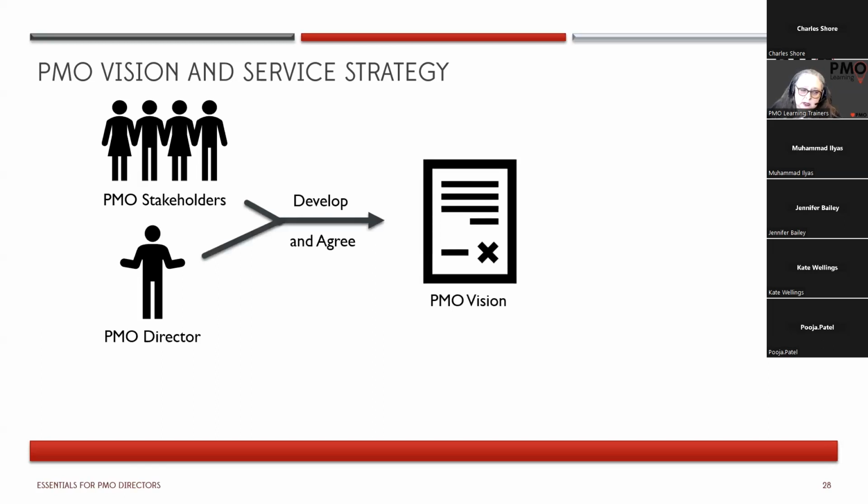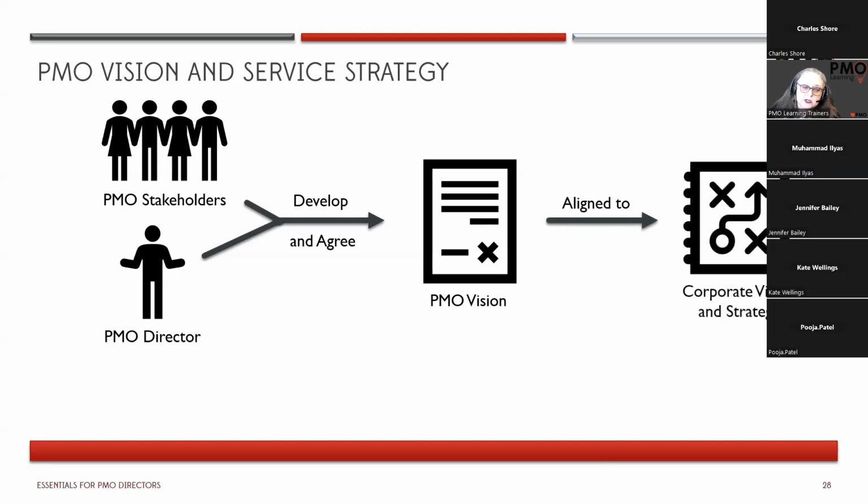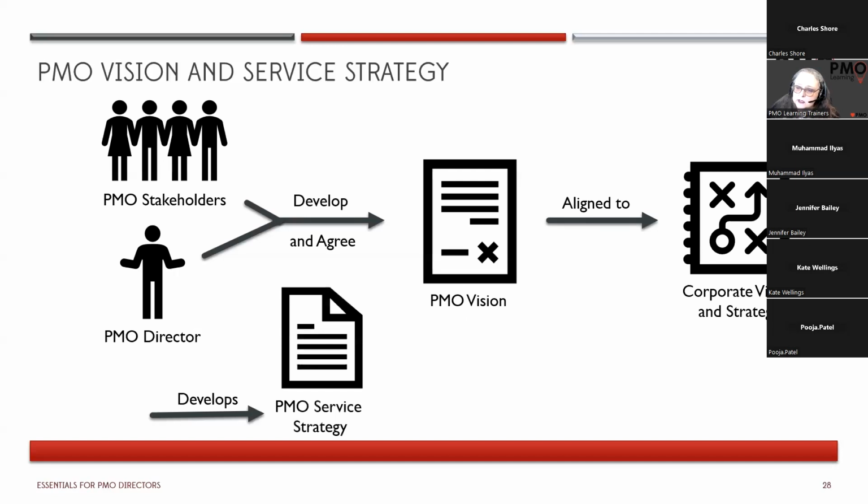How is it really going to help? How is it going to make a difference in the organization? And that PMO vision actually has to be aligned to the corporate vision and strategy. And once we've got that vision aligned and understand how it's going to help at an organisation level, the role of the PMO director is really about delivering a PMO service strategy that actually delivers that PMO vision.